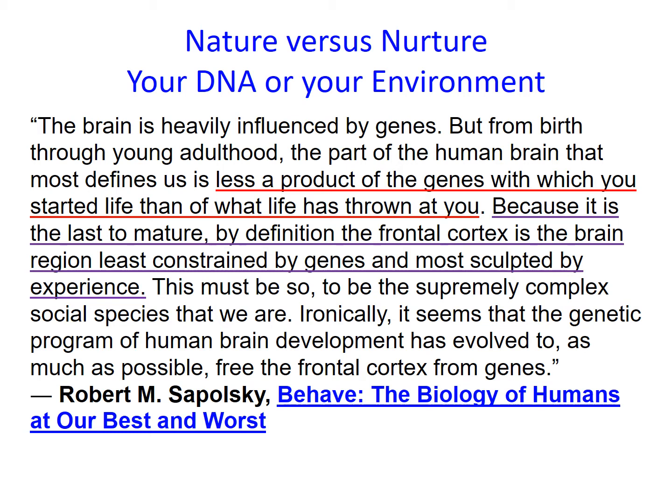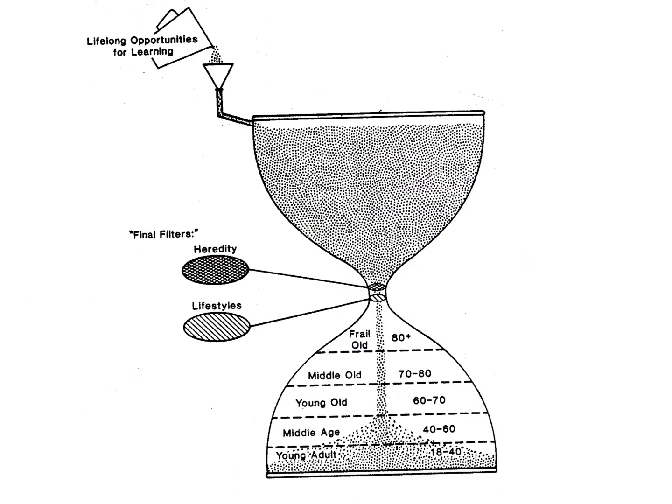And what they're saying here is because it is the last to mature, by definition, the frontal cortex is the brain's region least constrained by genes, because the genes didn't set that up. It's going to be more impacted by the experiences it has. So this whole section was just to say, I want us to be amazed at what's going on, and I want us to start thinking about this idea that there's some things that are pre-programmed and there's some things that aren't.